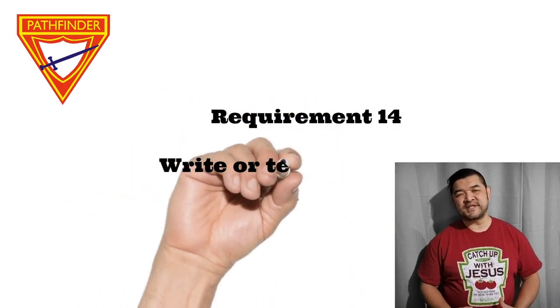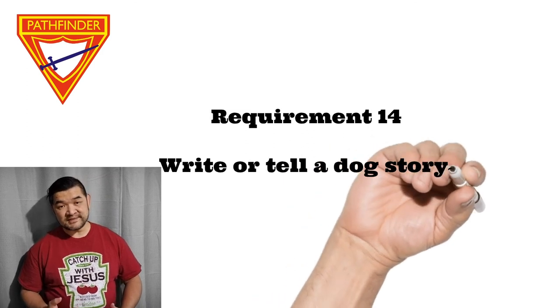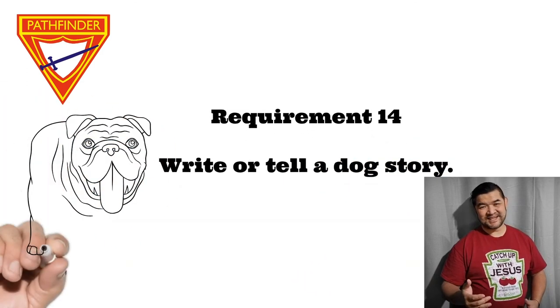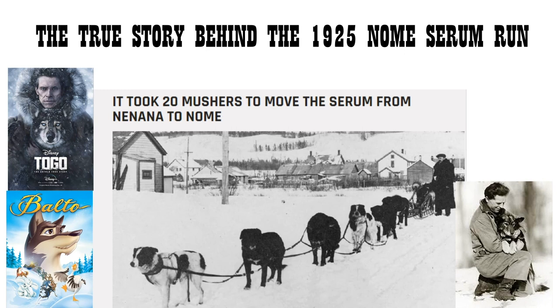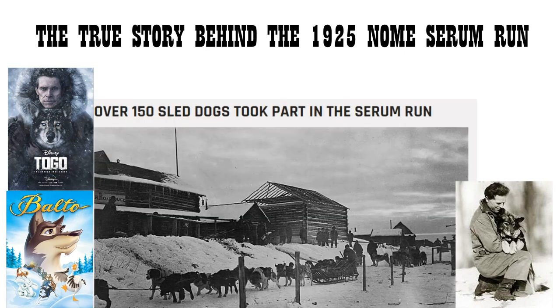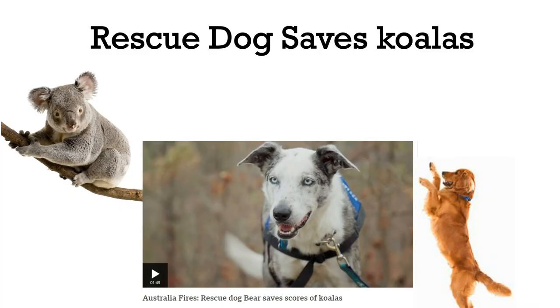Requirement number 14. Write or tell a dog story. In this section, Pathfinders can either write the story as an essay, or they can talk about a story, for example, the serum run sled dogs, or there is an interesting story about a dog that rescues koalas.